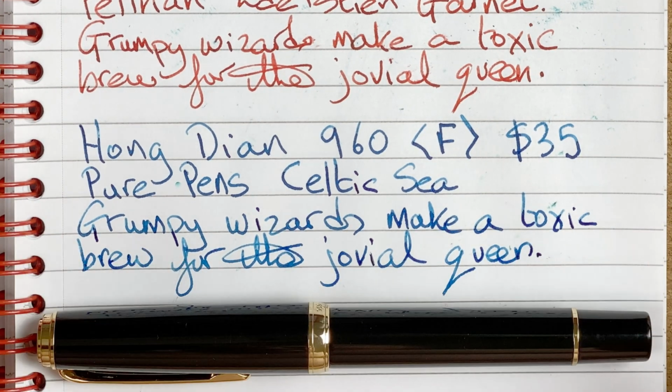There we go. Nice blue ink, lot of shading coming through. I've had this ink in a Leonardo Momento Zero Grande with a steel nib, and I've got to be honest, coming from this Dian 960, the ink looks so much different. The Leonardo looks quite flat, it's all one tone, whereas here I'm seeing loads of shading coming through. Looks really nice. This is what I expected from this ink. So I think the Leonardo, I might even clean it out today because I'm just not seeing what I want.